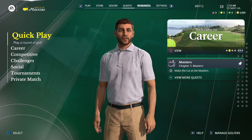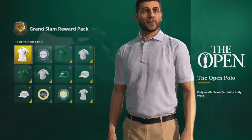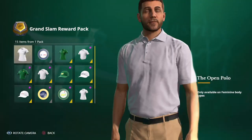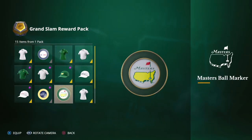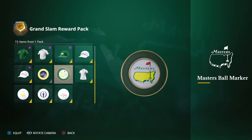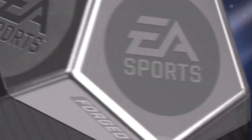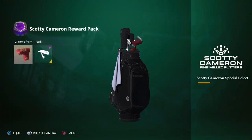Maybe have a quick look at the rewards, because I think for pre-ordering, yeah, we've got some rewards. I think it's just going to be clothing and equipment. What's that? Ball marker. Masters ball marker. Very nice. I'm definitely going to switch from the EA golf ball to one of these, probably. Scotty Cameron golf club.